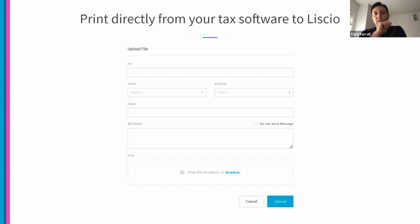You'll select print to Listio, and we're going to give you our file upload screen. So you'll be able to pick the client, and pick the contact or contacts, as many as you'd like, immediately tag the file, and include a message to your client if you'd like to. Or you can simply print it directly to Listio, not send a message, and it'll just go in the file repository. This should dramatically reduce the number of clicks you all have during tax season. This will be the last feature. We'll have this out after we have our questionnaire and 8879 feature out, but we should have it easily in time for the 2019 filing season for you.